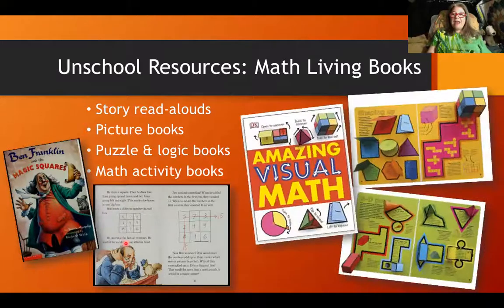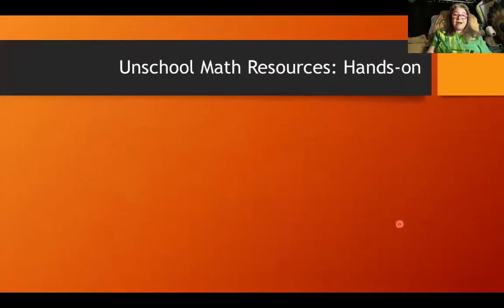All right, and then we have this really awesome book from DK. I love DK. They have fabulous resources. So this book is called Amazing Visual Math, and as you can see, it's very hands-on. There's these little flaps talking about these different geometric shapes. There's a puzzle. And then here's another example of just a really beautiful hands-on math experience that an unschooler can have.